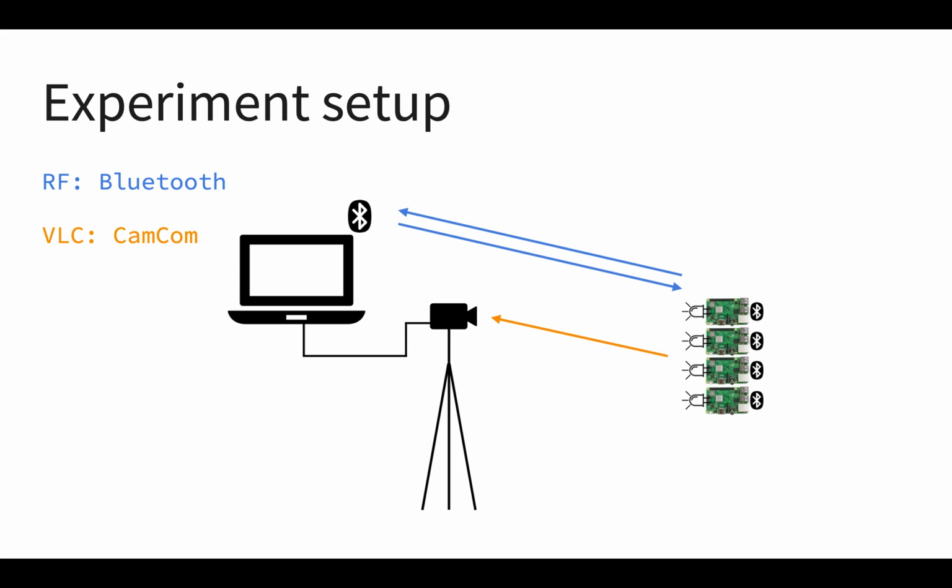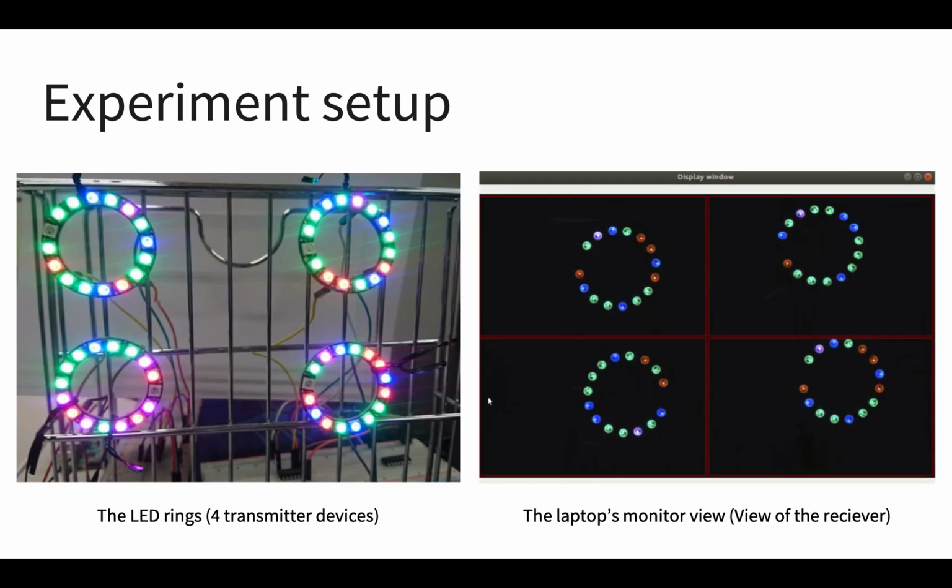On the left, the server side consists of a camera and a laptop. The camera is the receiver of the LED light. The laptop runs a picture decoder and a cipher calculator. On the client side, we prepare 4 client devices, each with a Raspberry Pi 3 and an LED ring. Each client has an LED ring of 16 blobs for transmitting messages.